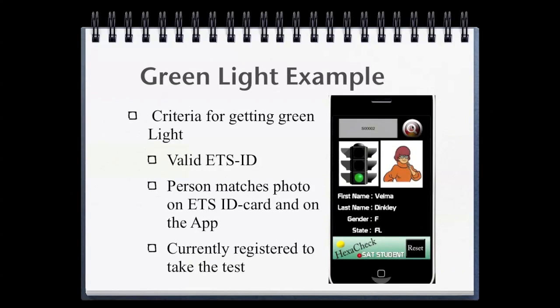So now let's take a look at what a green light would look like. Here I didn't want to use actual people, so I'm just giving a random example. So the criteria for getting a green light: you need a valid ETS ID, the person's photo should match the card and the application, so it should be the same exact thing, and the person must also be currently registered to take the test.